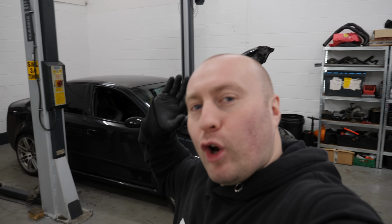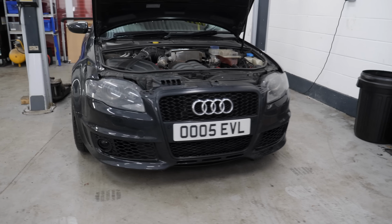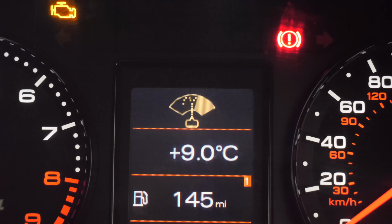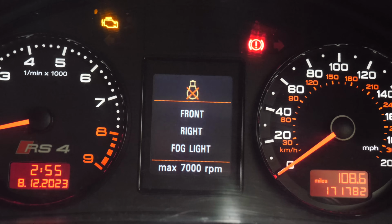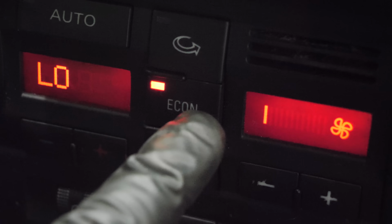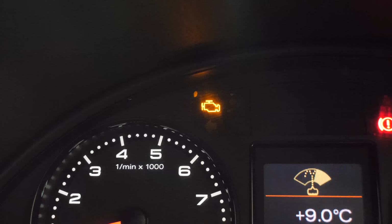Considering this car has now done over 172,000 miles, it isn't doing bad. But we're going to start with the issues at the front of the car and work our way back. Bit of a brief overview. There is the screen wash light, service light, brake pad light, number plate light, and in addition to that, the economy light won't go off on the air conditioning, and the engine management light has come back on, but you will know why that came on in the first place if you watched the previous video.